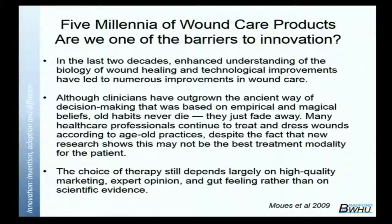Wound care, I think, has notoriously been a slow adopter of change. We are seen as traditionalists. We stick to old and tried methods and are often resistant to the introduction of new technology. That despite the fact that over the last 10 years, the science underpinning wound care has taken many steps forward.